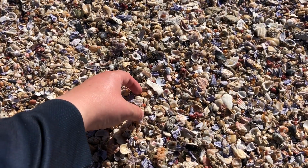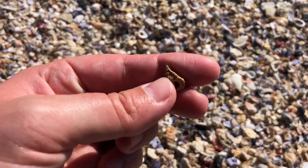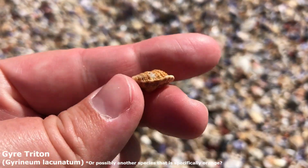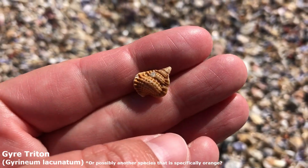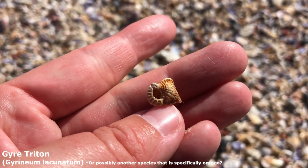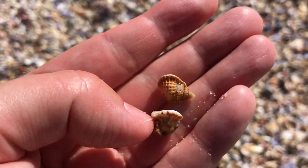Is that a second Gaia Triton? It is a second Gaia Triton. Hello, good sir. It is an orange color. It might have turned orange from discoloration, although there are some Gaia Tritons that are naturally orange. I think he might be discolored, though. Still, super cool. These ones do not pop up that often.